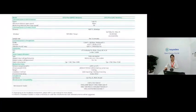You can see the datasheet of the DPU Pro X. We have 2 versions of this model, a Wi-Fi version and a 4G version. You can see the maximum distance in open space is 400 meters.